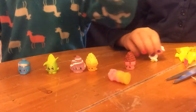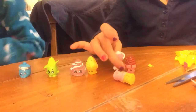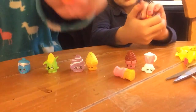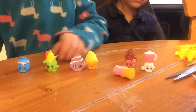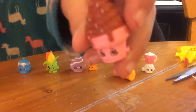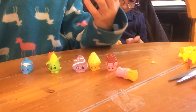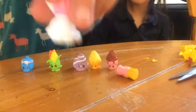Slick Breadstick. Oops. Hold on. Where is he? Slick Breadstick in the orange, not the brown. Hello, I'm Slick Breadstick. Ice Cream Dream in the pink with ice cream on its hand. And last but not least is Blenda Blender.